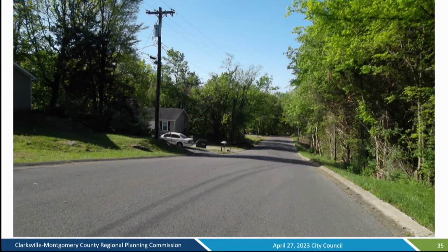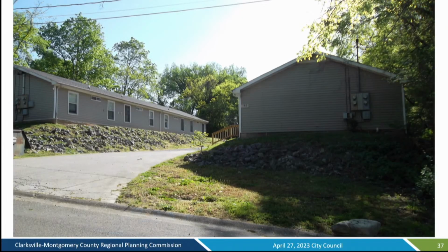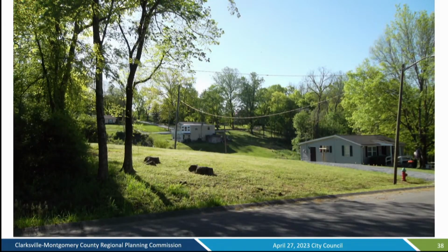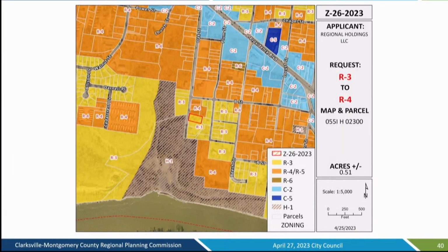And here you're approaching the property. Overgrown, there's several smaller multifamily projects between 4 and 6 units just to the left there. Here's some examples. That's what's to the left. And then to the right, a lot of vacant parcels. And looking back up Oak Street. No comments or concerns from other departments. And you can see the school system with their comments listed about school capacities.